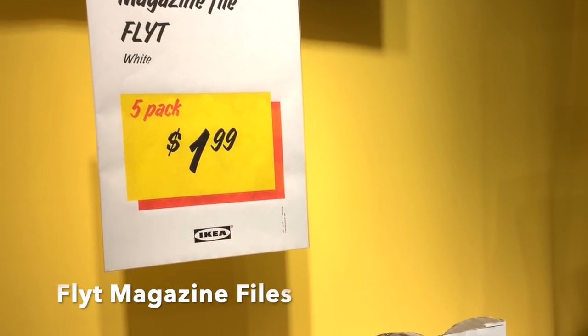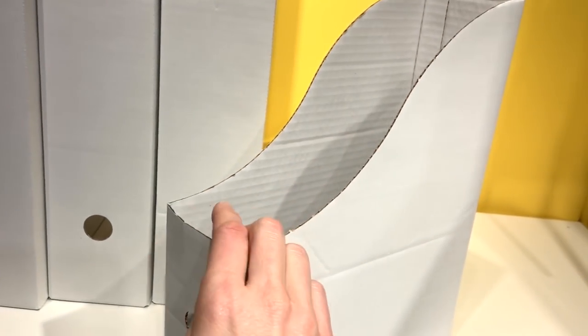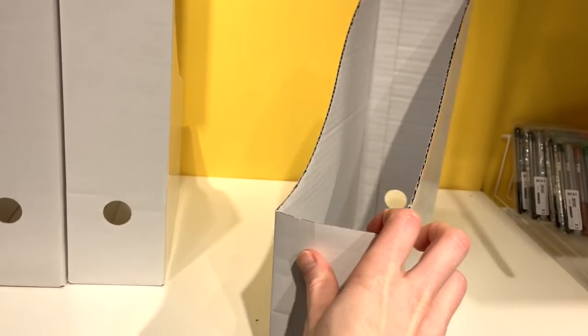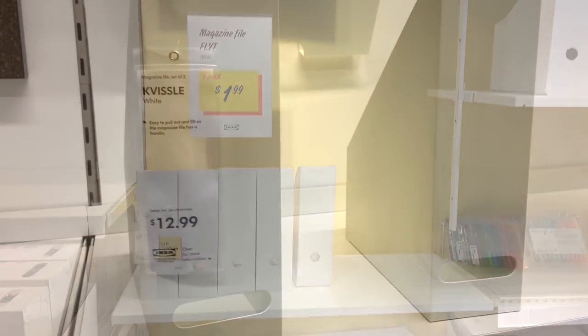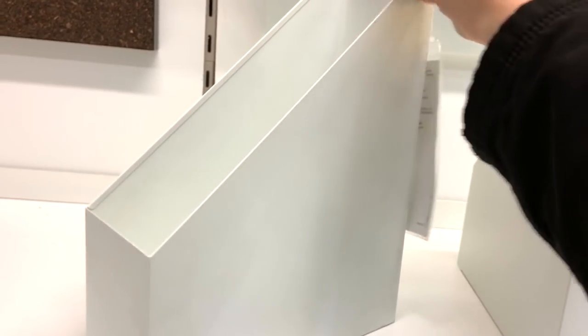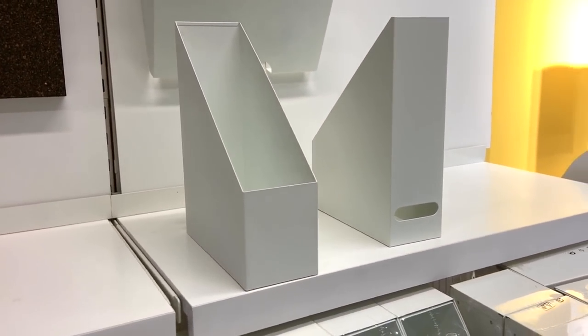The Flit magazine files are super affordable. You get 5 for $2, but be warned, they are cardboard. So if you're going to be taking things in and out of them frequently, I'm not sure that they're going to hold up. However, if it's for storage of pieces that you don't reach for very often, then these would probably work great in your craft space. The Kvissle magazine holders are a little bit more expensive, but because they're metal, they will definitely hold up longer.